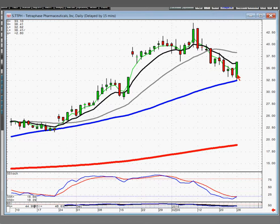So if this is wave 1, wave 3 should be another steady Eddie type move to the upside. Just again, a high probability trade setup that puts you in the right place at the right time.